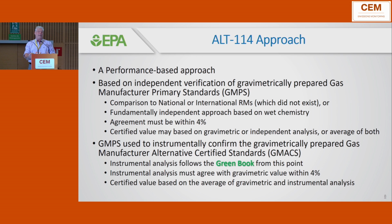gravimetric preparation by gas vendors has multiple levels. So this is at the highest level. So what we can do here is create a reference material that is essentially equivalent to an NMI reference material, at least functionally, and it requires verification of the gravimetrically prepared value. That's called the gas manufacturer primary standard, and that approach was something that we developed with the gas vendor.